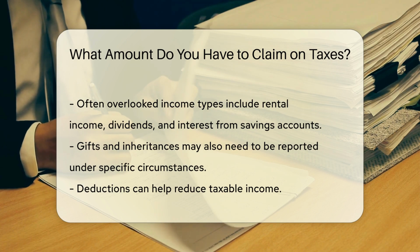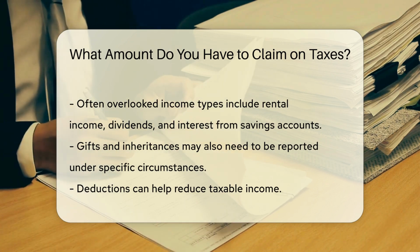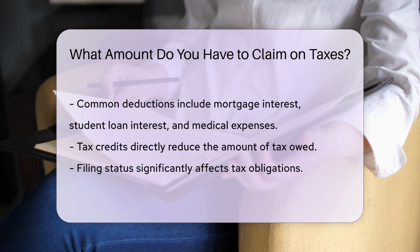Deductions can reduce taxable income. Common deductions include mortgage interest, student loan interest, and medical expenses. Tax credits are also available, which directly reduce the amount of tax owed.